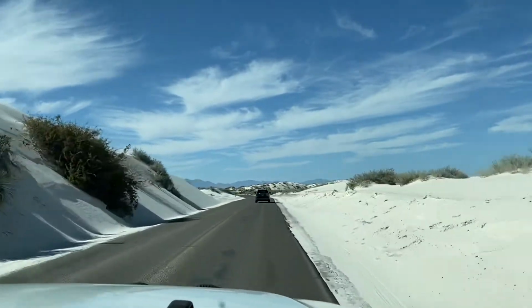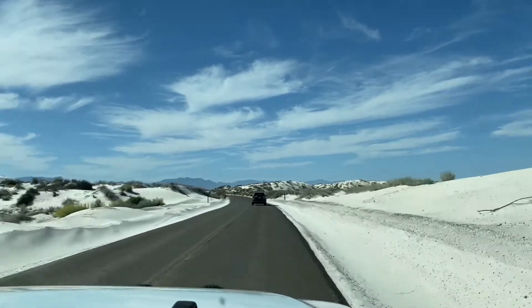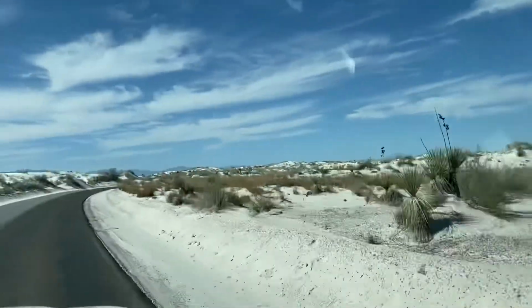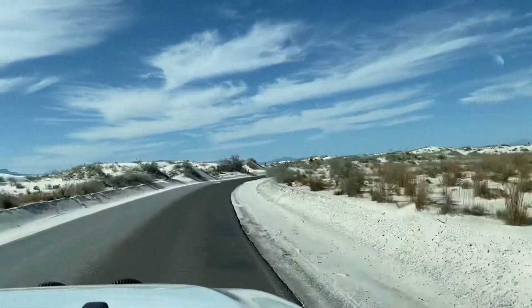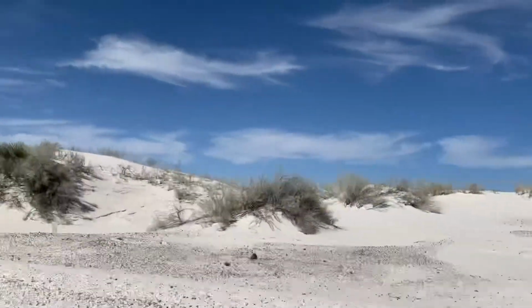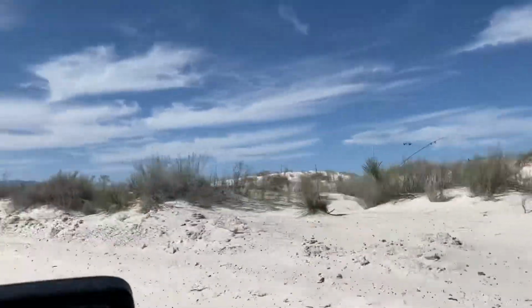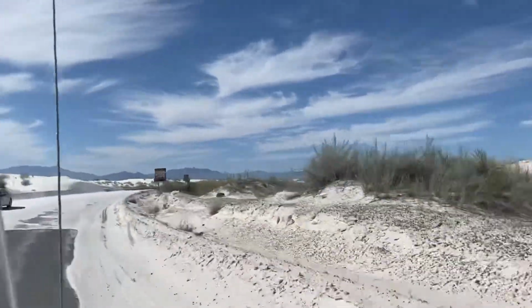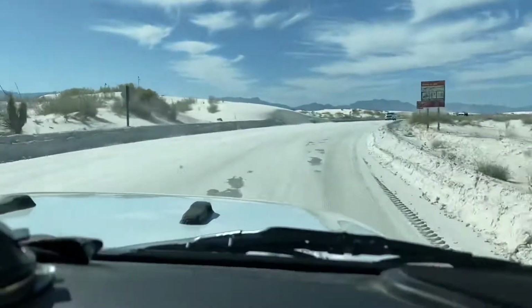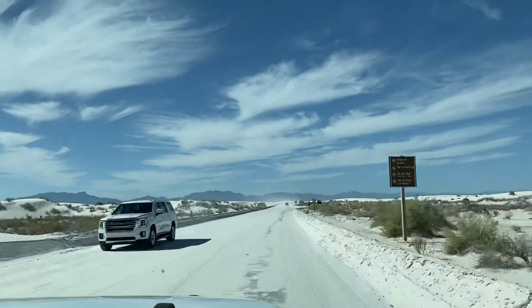At this point in time, you can still see some vegetation. So you'll see things like the soaptree yucca and skunkbush and some of those kind of smaller plants. And that's probably where you're more likely to see animals. Like you can see foxes out here. They have different lizards and small mice. We did not see any animals during our time here, but we also spent most of our time further out on the sand.